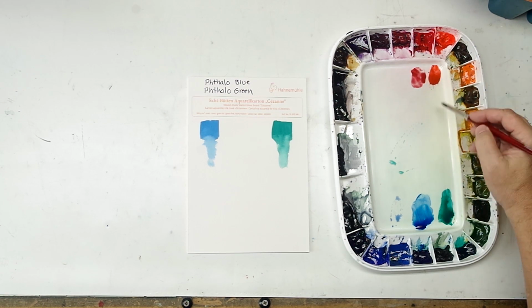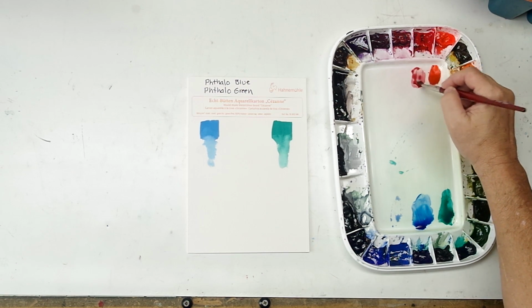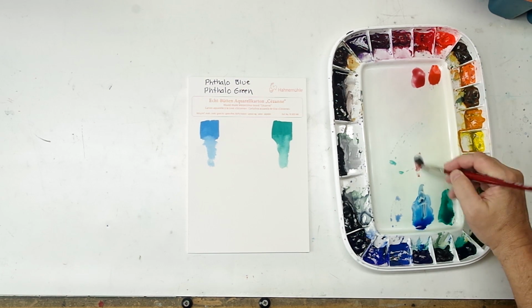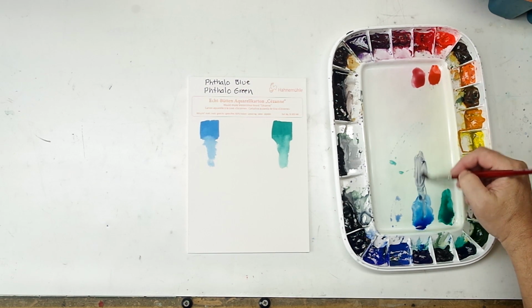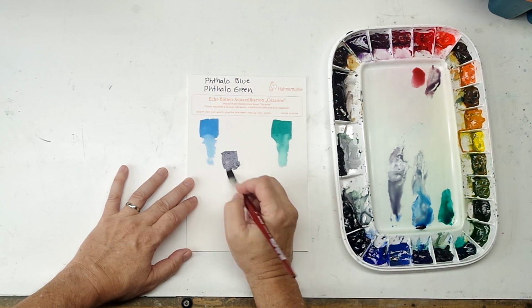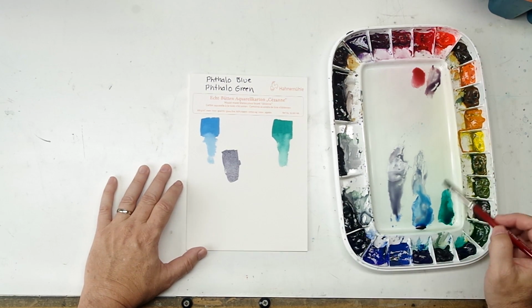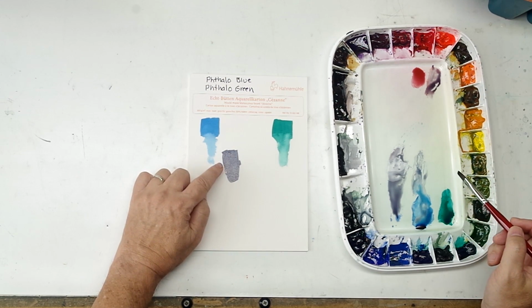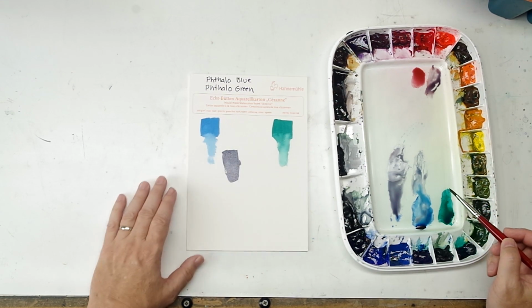I could already see some gray. Let's start with the pyrrole red. Now this is probably too red, and so you're probably going to get almost a violet. I don't know, that's pretty neutral, but still looks kind of bluish. So it may not be orange enough. Apparently there's enough blue in there. But that's a beautiful color right there. You see what I mean?